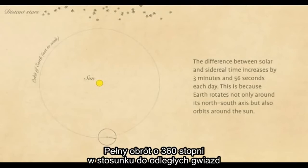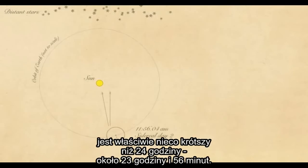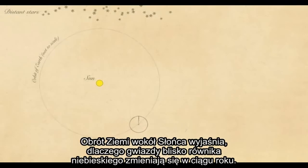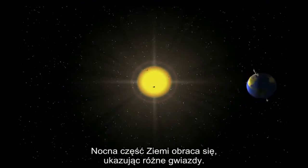A full 360-degree rotation in relation to the distant stars is actually a little bit shorter than 24 hours, about 23 hours and 56 minutes. This is called a sidereal day. So that's why noon doesn't become midnight 6 months later. And this orbit around the sun explains why the stars we see at night near the celestial equator change throughout the year. The night side of the Earth rotates around, revealing different stars.